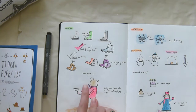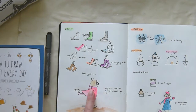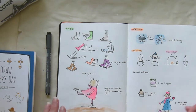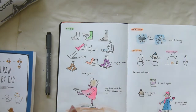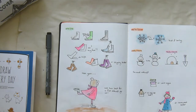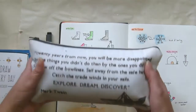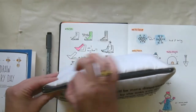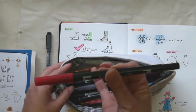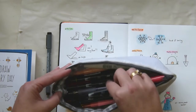These were the Koi. I have some Koi neon watercolors, and they didn't do so well on this paper, I must say. They weren't brilliant. So far I'm really enjoying using the Tombows. Obviously watercolor, except for that one, works really well, but when I'm on the move I take my humongous pencil bag with all my Tombow. I don't have that many of them.